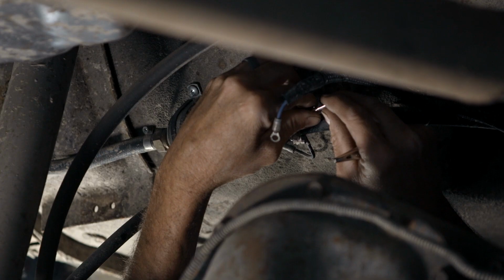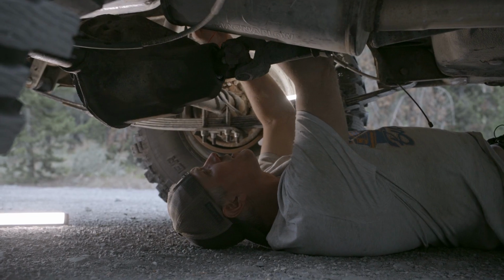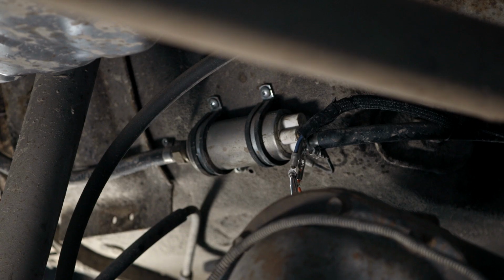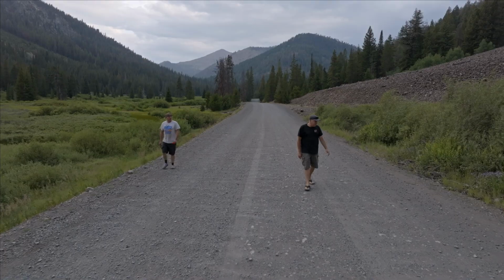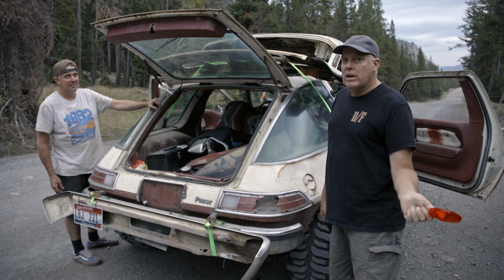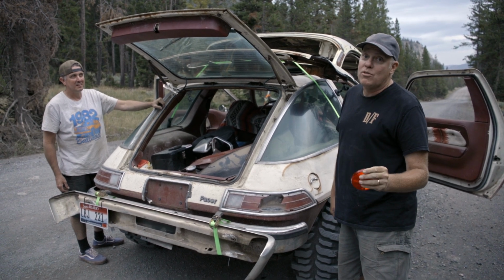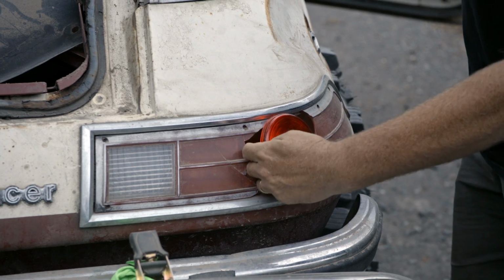Our little wiring kit has these alligator clips, and these should actually hold that thing on there as good or better than the vice grips did. Do you want to turn ignition on? That should work. We're at the side of the road looking for our vice grips, and I found this taillight lens, which reminded me that we were in a junkyard with 7 Pacers and did nothing about that. So I'm gonna handle it right now.